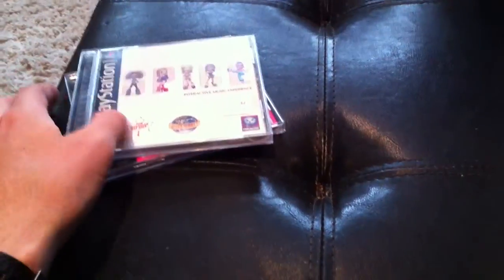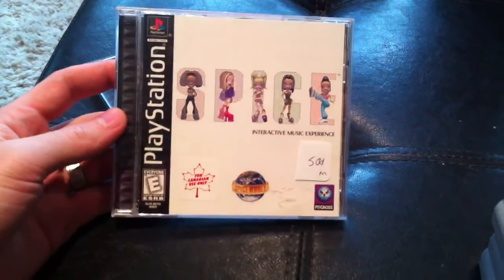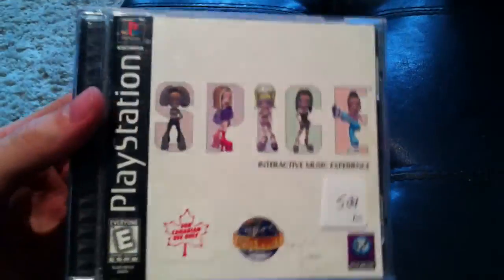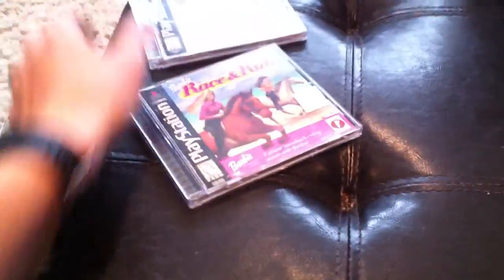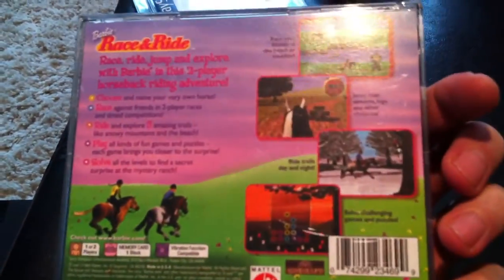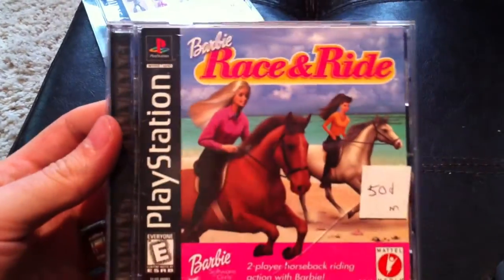These two, easily the best and most expensive games on the PS1. Extremely rare and hard to find. Spice World, 50 cents. I believe this is worth about $700. This one, Barbie Race and Ride, another extremely rare, phenomenal game. This goes for anywhere between $1,500 and $2,000, so that's a pretty nice score.